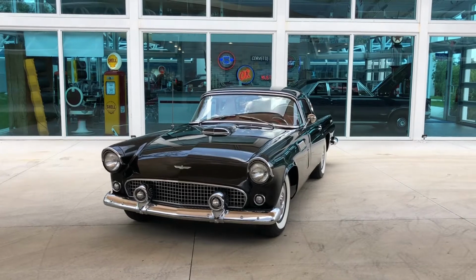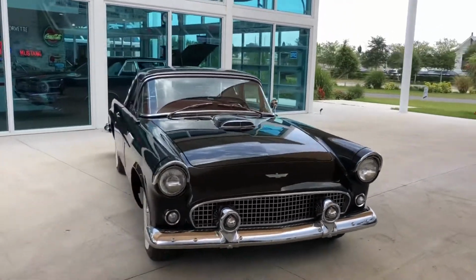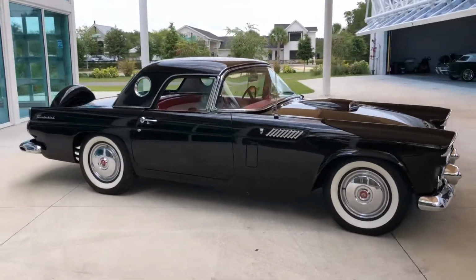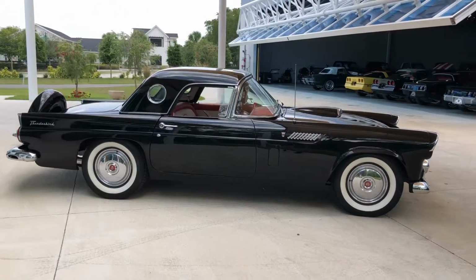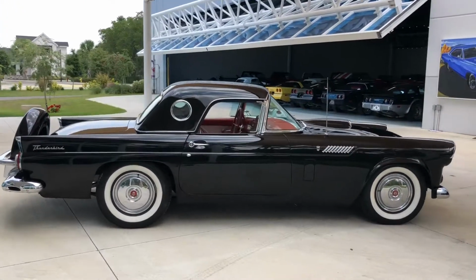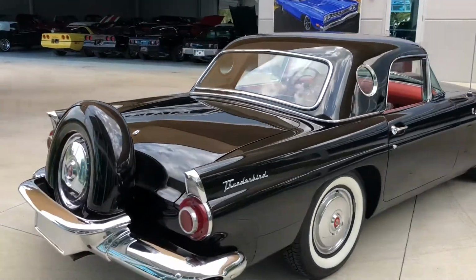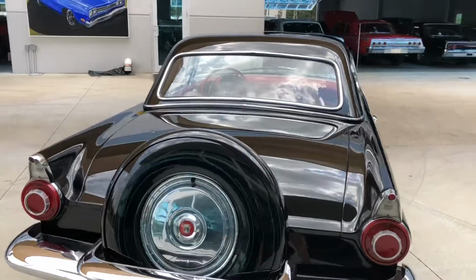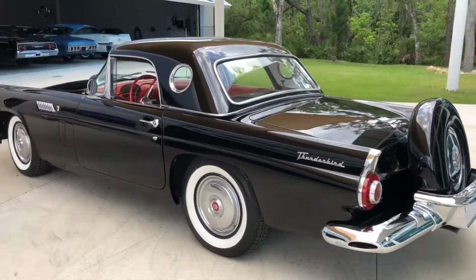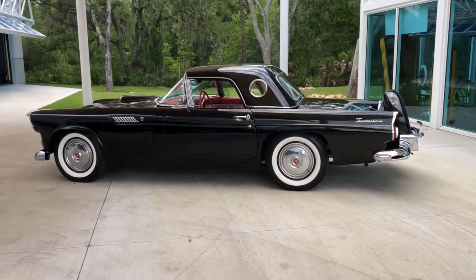My name is Nyla, and today I am presenting to you a very beautiful 1956 Ford Thunderbird. Beautiful black exterior, it's got the white walls, hard top, and the interior is red and white, contrasting each other beautifully. Such a sharp little car.